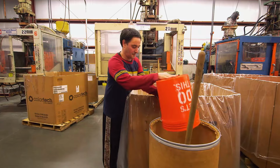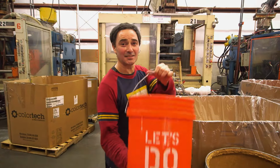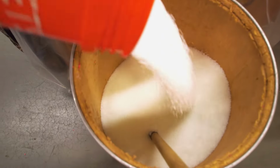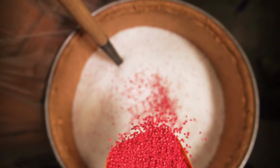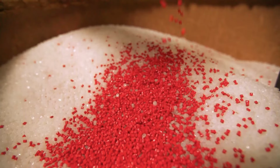The pellets are forklifted over to Darwin, who is raring to go. Let's do it. Once the plastic has been measured, Darwin adds 4.5 kilograms of plastic pink pellets because, well, in the flamingo industry, you have to think pink. Right, guys? Think pink all the time.